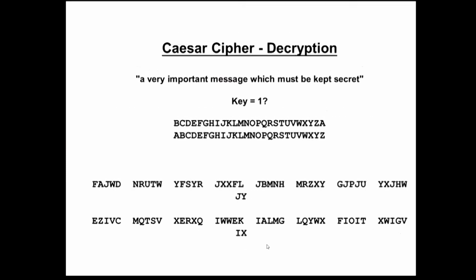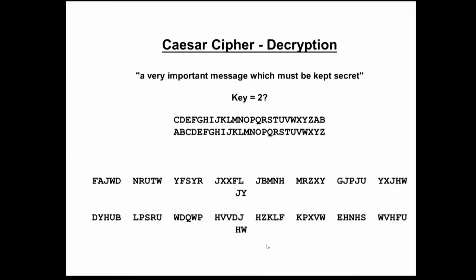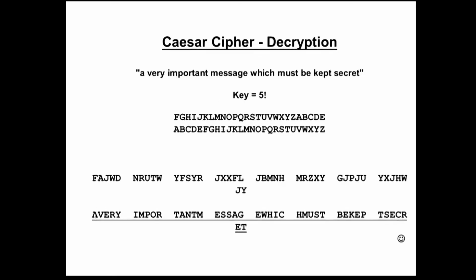When you want to decrypt it, if you know it's a Caesar cipher, then you can just start brute forcing your way through the keys. So you could say, is the key 1? Subtract 1 from every letter in the encrypted message. So F becomes E, and A becomes Z, and so on. And that's obviously not an English text. You can try 2, and you still end up with a bad result. Eventually, and I won't waste your time with 3 and 4, you go to 5, and you end up with the original text, albeit with the word divisions missing.